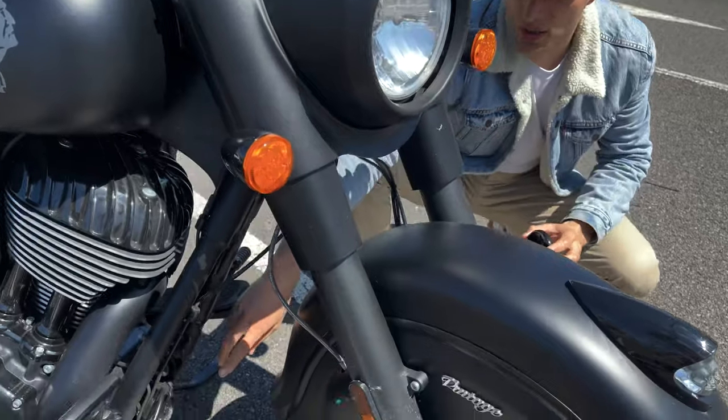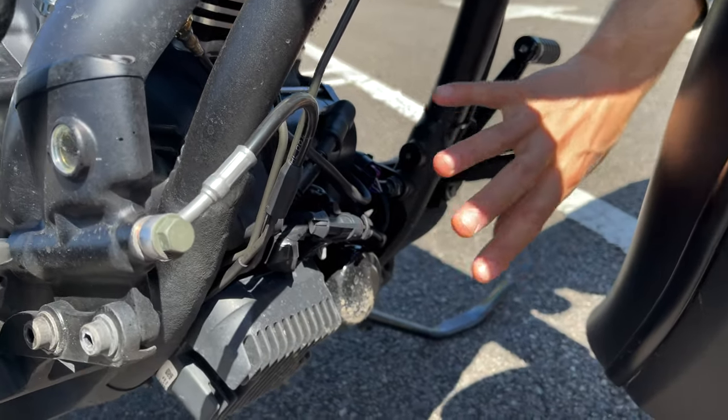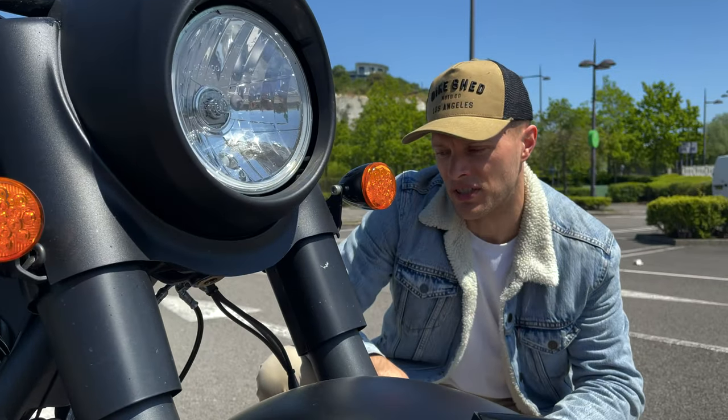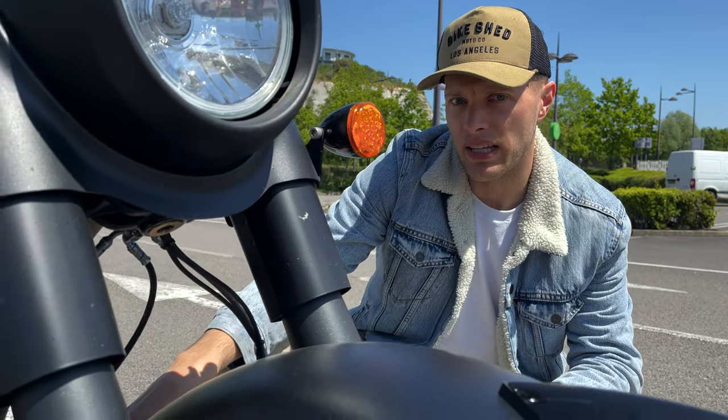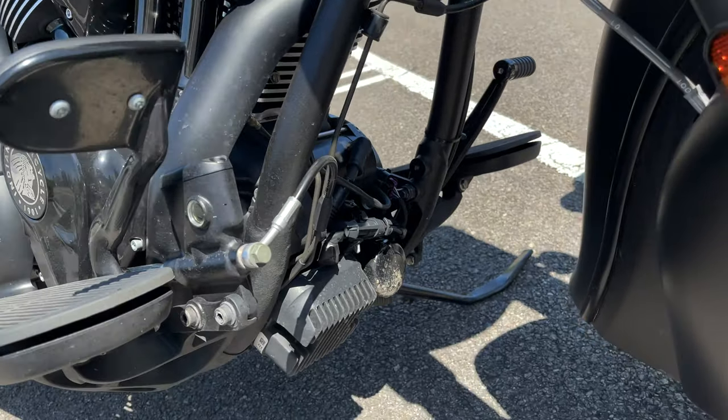Under here, the wiring here for me is messy. There should be a way to more neatly just hide that wiring so you don't have to see it. I don't see many bikes with wiring exposed like that, and I was a little bit surprised.